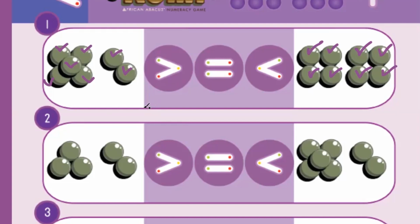So which one would the baby Nile crocodile choose? He'll eat the 8 because 8's more. So we're going to trace right here to tell him which one is more. Now we're going to put a sticker on top. And he's gonna go yum, yum, yum, yum, yum. Okay, let's do another one.